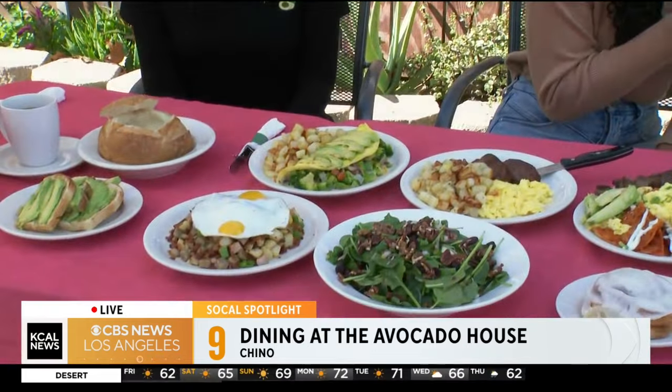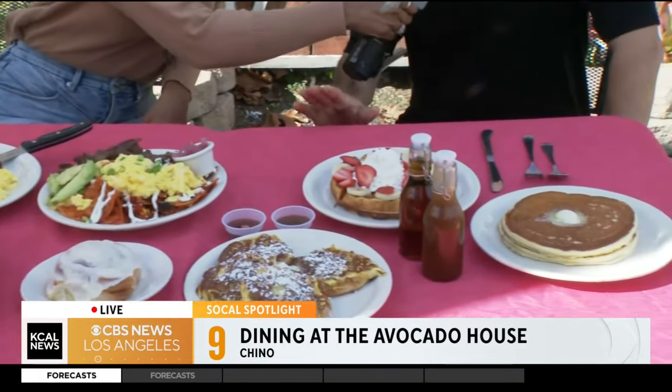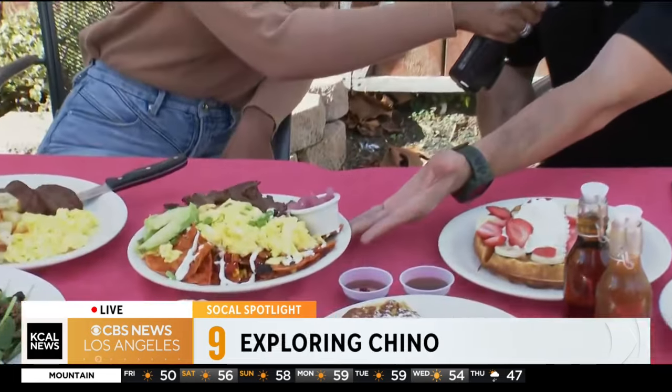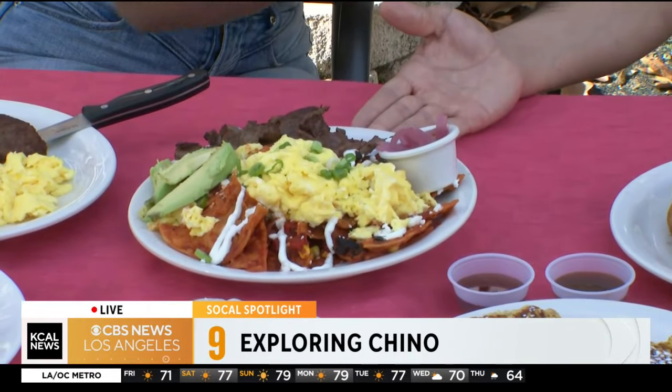So Chef Danny, I want to get over to you. Tell us what we have lined up on the table. Well, right now we have some of our most popular dishes. Everything that we do here, we try to make it as fresh as possible, all the ingredients. So let me show you right here. We have our chilaquiles, tri-tip steak chilaquiles. This is one of our popular dishes. It's going to be new on the menu.